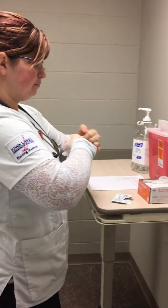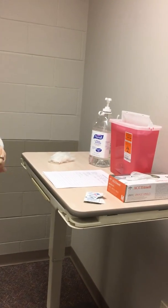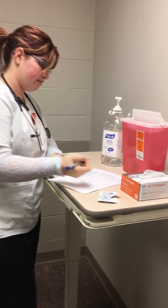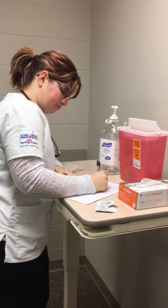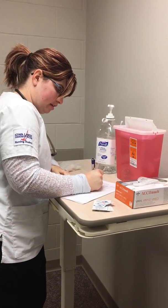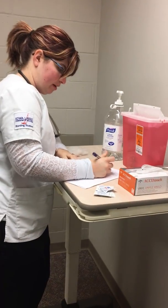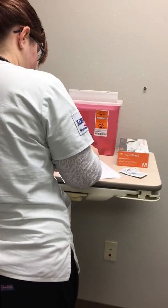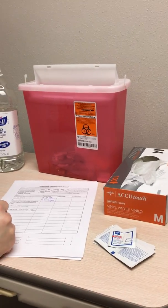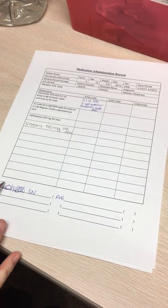So I'm gonna come over here. I'm gonna do hand hygiene again. And then I'm gonna document that I gave this. So I'm gonna document that I administered 0.1 mils of PPD in the right anterior aspect of the forearm. I'm also going to document what time I gave that, 12:24, and I'm going to initial it. And then on my document here, you can sign the bottom with your full name here. And then I'm going to put my initials here, so that way when they see my initial, they go, I don't know who that is, they can read down here who it was.